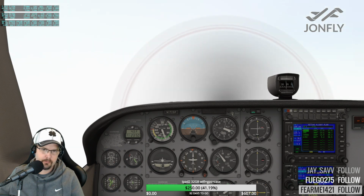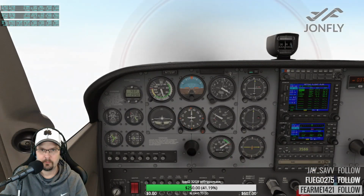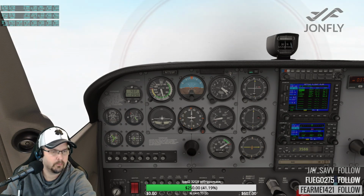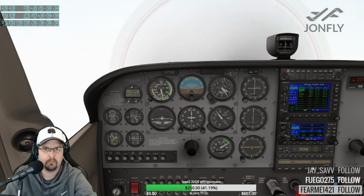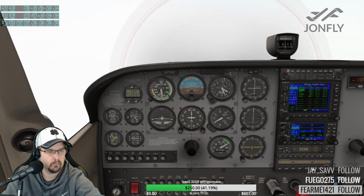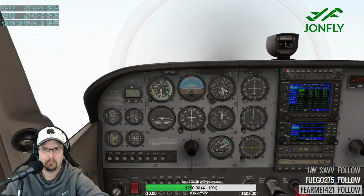Southwest 805, SoCal departure, clear direct Seal Beach, resume departure, climb maintain 15,000. Southwest 805 was breaking up that time a little bit, but I got everything out. Altimeter 3006. 5724 Juliet, SoCal departure, ready to contact, stand by. 5724 Juliet, roger, maintain VFR 5,500 outside Bravo airspace until advised.